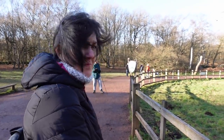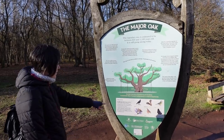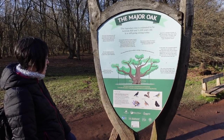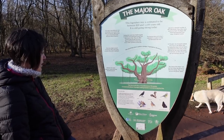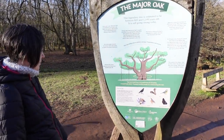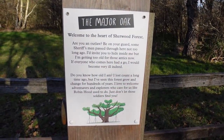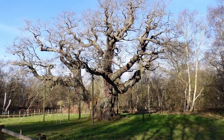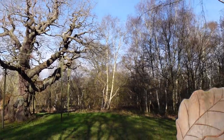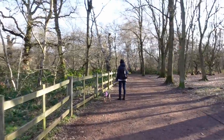I'm going to go over to the board over there and just take a picture. Okay. Gosh, that says ancient oak trees can be home to around 300 different species. This is more species than any other type of tree in the UK. In the Major Oak, we have spotted nesting jackdaws, tree creepers, nuthatches, wood pigeons, blue tits, honeybees, purple hairstreak butterflies, and roosted bats. Carry on down the blue trail.